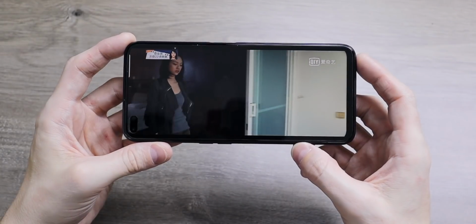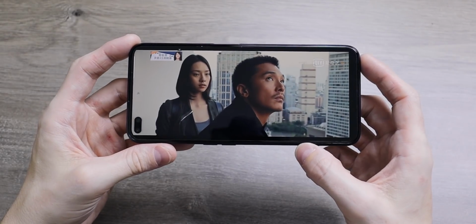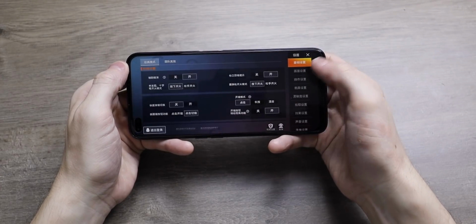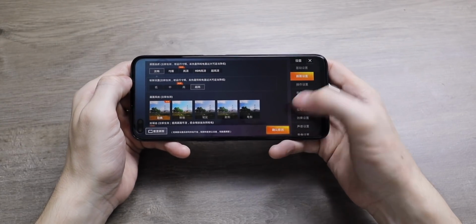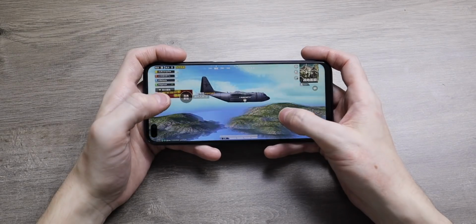I must admit the screen is not the brightest screen that I've ever seen. It is okay, but I would prefer it to be a little bit brighter. When it comes to PUBG, you've got the new 765G mid-range chipset and a 120 Hz display. You can play it on high refresh rate mode, but there is an extra mode, at least in China, that says 90 Hz, and you can't get it on this device. You can get it on the Realme X2 Pro though.